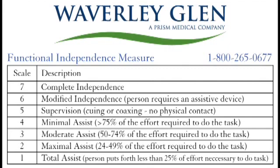A score of 6 on the FIM scale means modified independence, in which no helper is needed, but the client still needs an assistive device. A score of 6 can also be obtained when no help is needed, but the person takes more than a reasonable amount of time to do a task, or may complete the task in an unsafe manner.